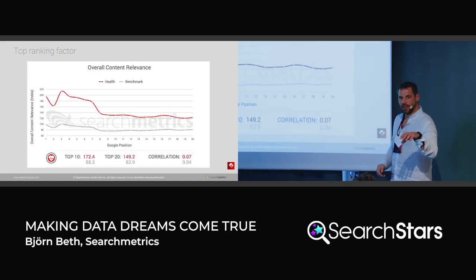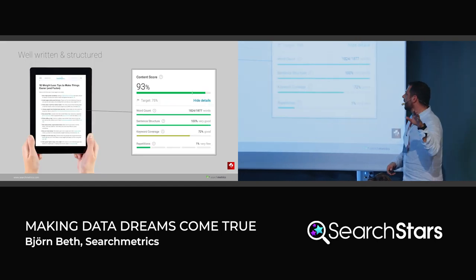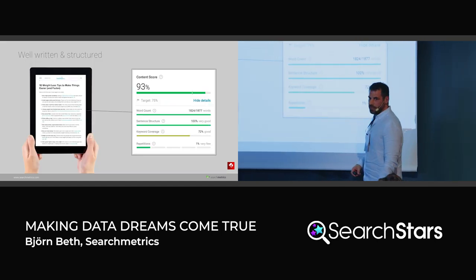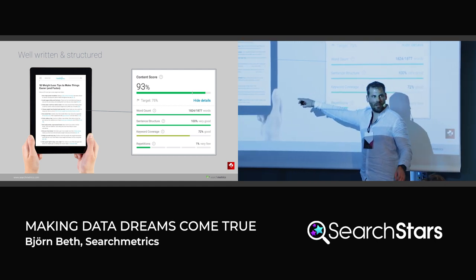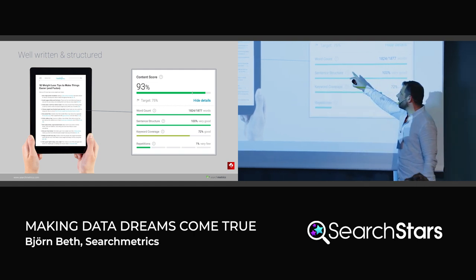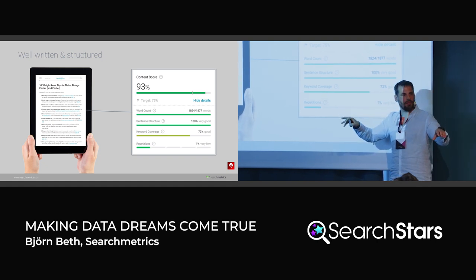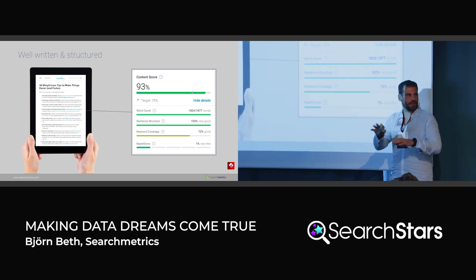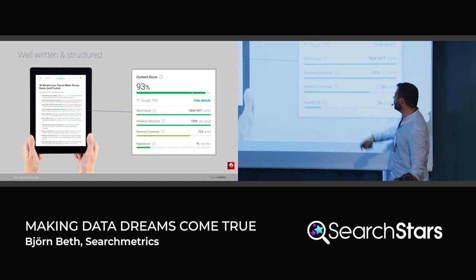So let's take a look at the overall content relevance and the presence of unordered lists, and let's start with the content relevance. If I just take this piece where they're ranking for position number one, how to lose weight fast, then you can see that they have a very high content score. Again, what I explained with content relevance, is it focusing on the user intent and so forth. So it's really well written and structured as well.